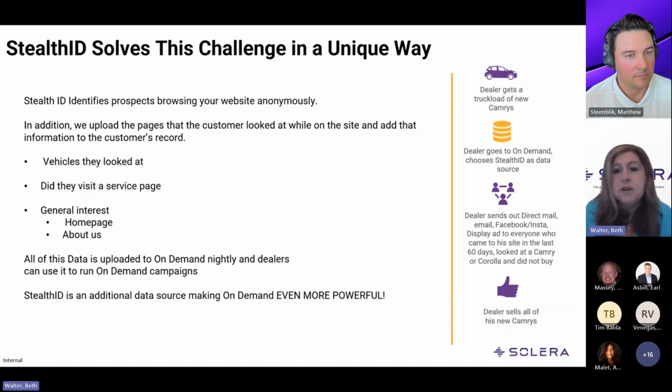On the right side of the screen, you'll see we have a scenario. You get a truckload of Camrys. You can go to On Demand and choose Stealth ID as the data source. And you can send out within 10 minutes a direct mail, email, Facebook, Instagram, and display ad to everyone who came to your site in the last 60 days and, let's say, looked at a Camry or Corolla and did not buy. And that's going to help you, of course, sell all of your new Camrys.